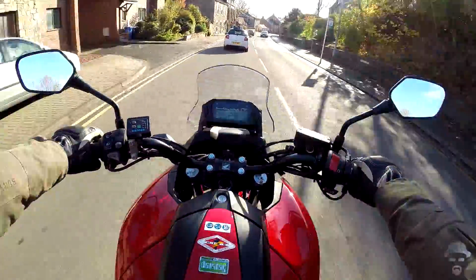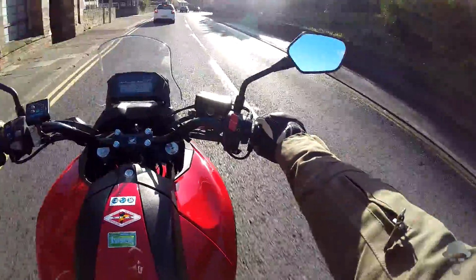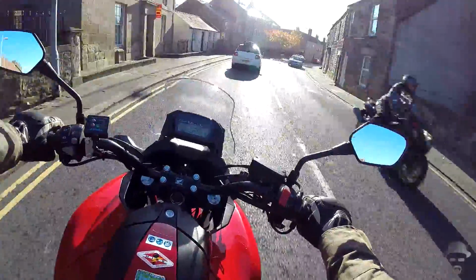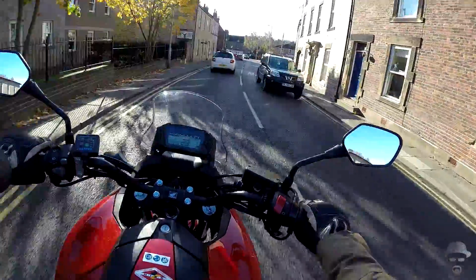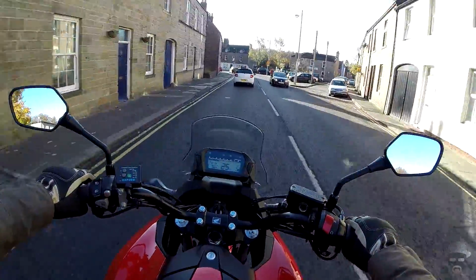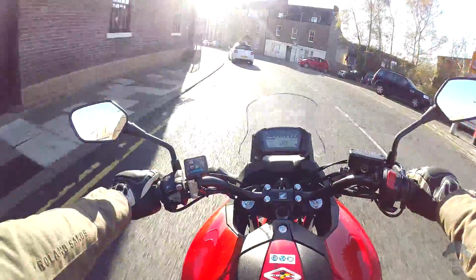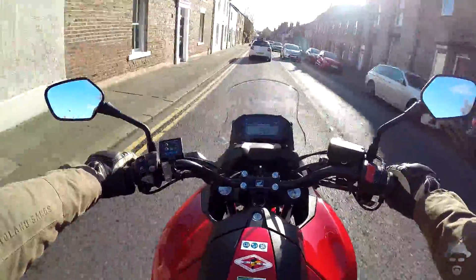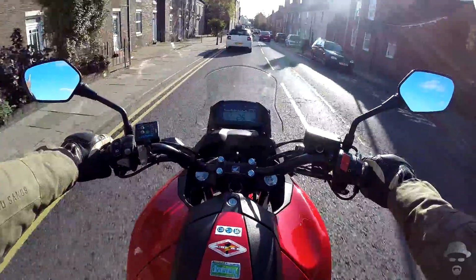Haven't really been able to wind it up yet. I want to get used to the feel of the thing before I start throwing it around. This is the first ride, but so far it's good. The engine seems like it works a lot. I'm assuming that's because it's only got a short rev range.